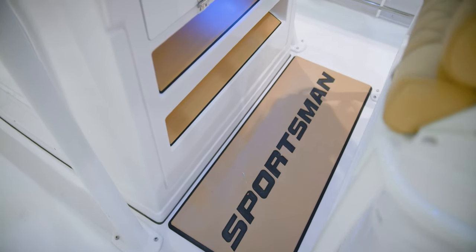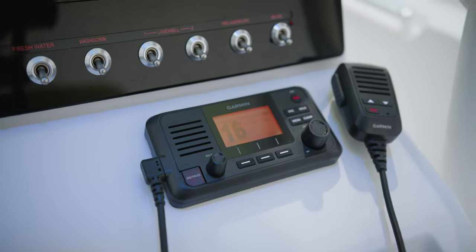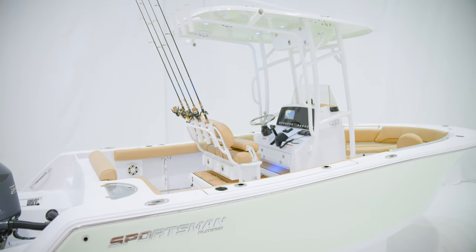A popular option to add is the Garmin VHF radio. This option adds a flush-mounted VHF radio at the helm and the antenna, which is installed on a ratchet mount so it can be easily lowered.